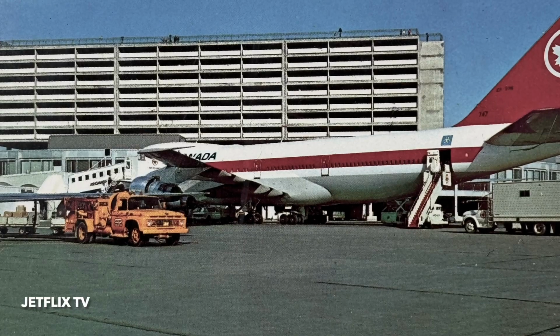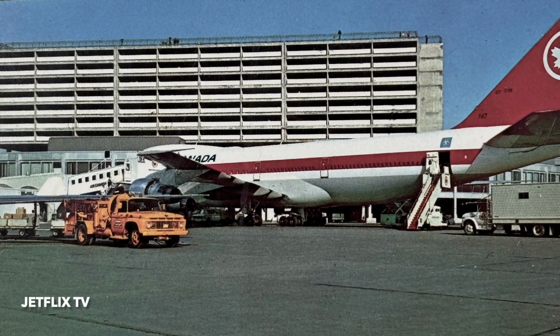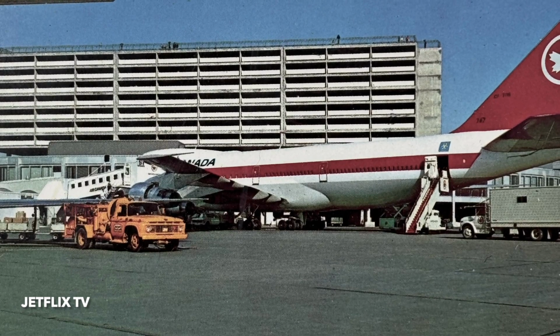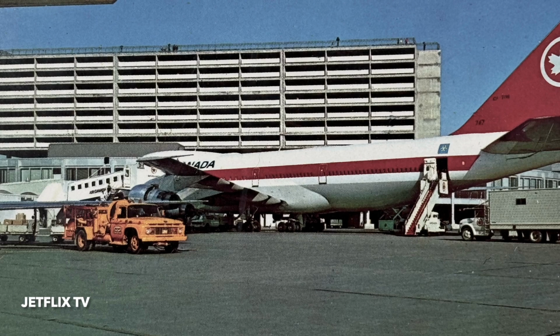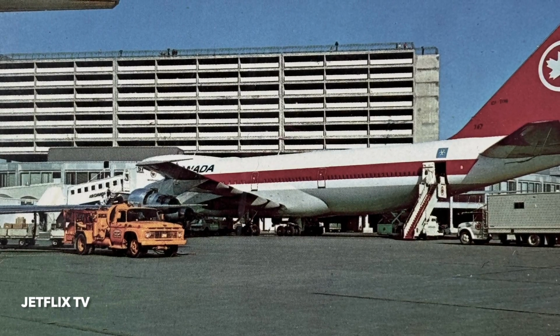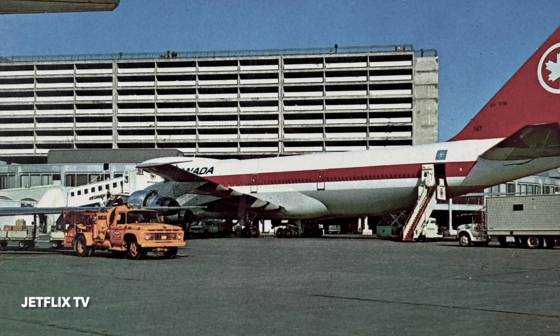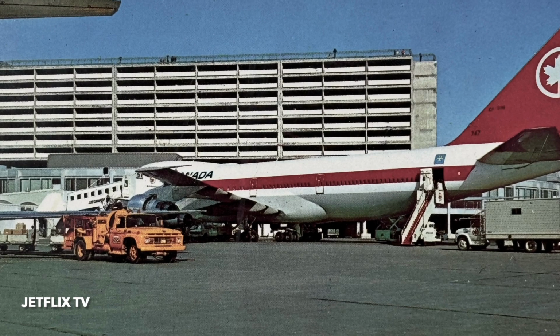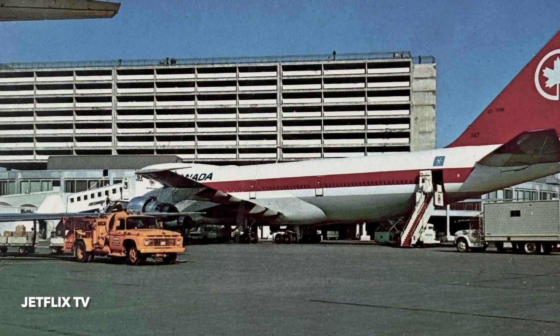And here's a fabulous view of Air Canada 747 CF-TOB being ground serviced at Terminal 1. And we can very clearly see the parking structure in the background with people up on the very top roof area, which was, as I say, absolutely fabulous for plane spotting. I would think this image dates from about 1974, 1975.